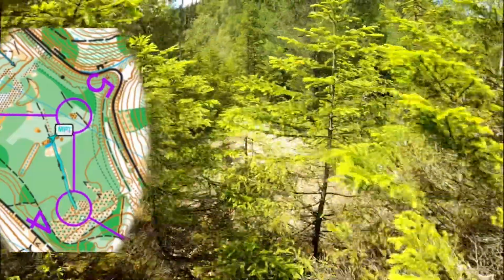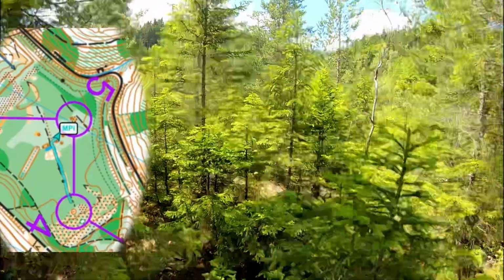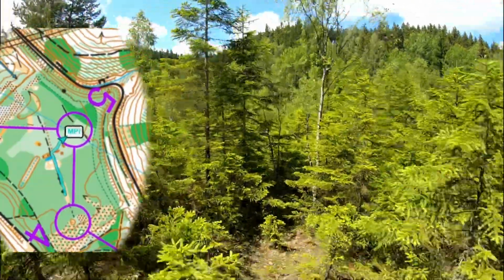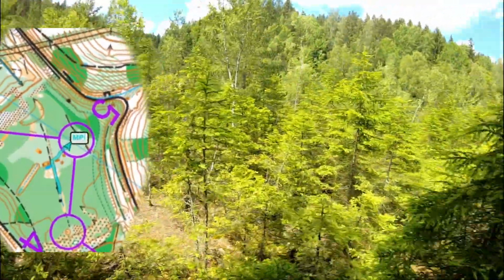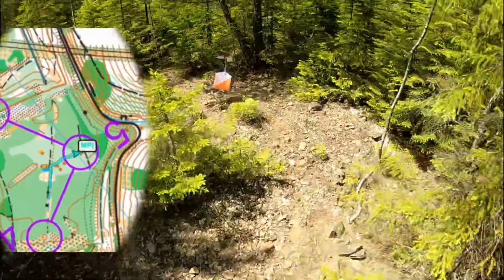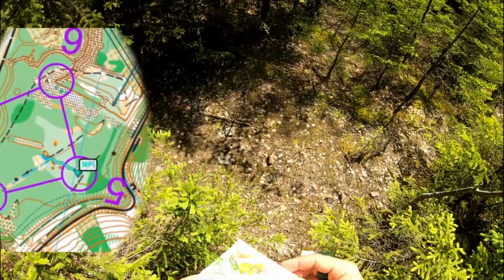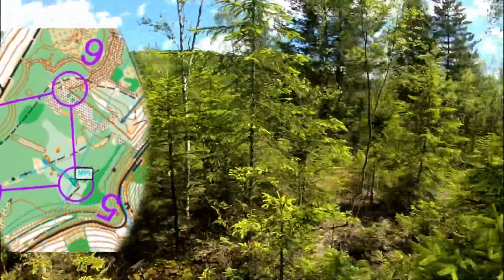Again, it wasn't very easy. These trees are basically not so tall, kind of scattered, so you are still trying to avoid them, and you can lose your direction easily. So I was advancing kind of slowly, and again here, it is green, but it's not green, so it was like, I don't know how to describe it. Anyways, I was glad that I found the control, and then I again took the bearing, trying to get to control number 6 according to the bearing.